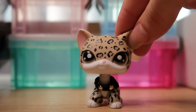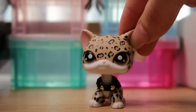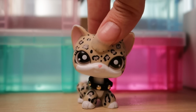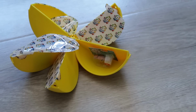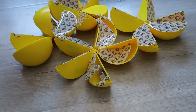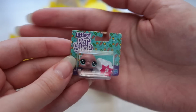I'll give you a brief description of these little surprise balls that I bought, and then I'll show you the pamphlet so you can see the LPS that I got, and we'll show you them in detail. So I'll put some of the original clips of the video I filmed, and as you can see, I bought these surprise balls where you got 5 products inside, and in every single one there was a chance to get miniature LPS, which I thought was so amazing because they recreated the whole packaging and everything.